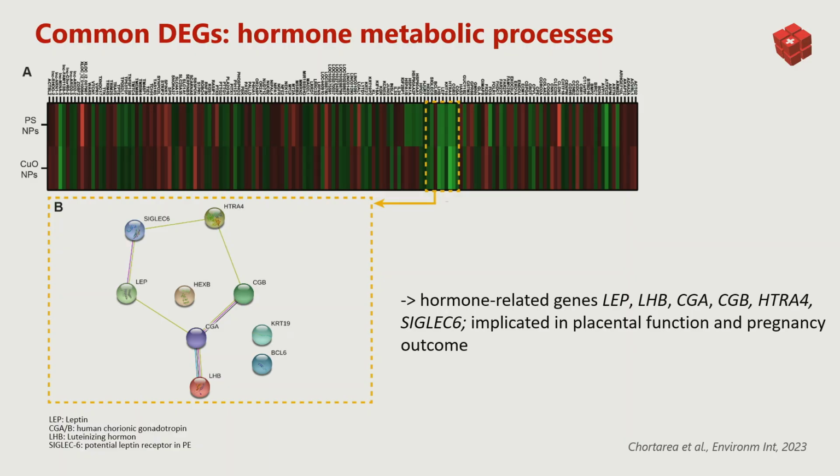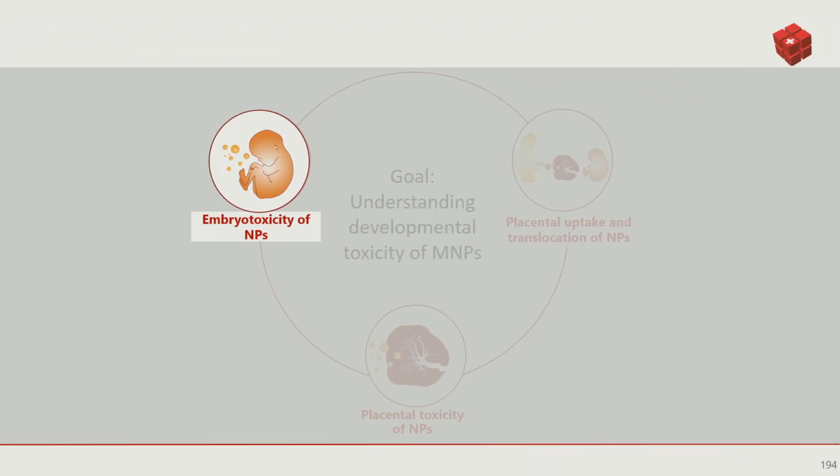Because this is an endocrine disruption symposium, I also wanted to show this group of genes that we found deregulated, both from the copper and the polystyrene, and it contains a lot of hormones. So we also find deregulated gene expression of leptin, chorionic gonadotropin, and some other pregnancy-relevant hormones, which could indicate maybe that there are some endocrine disrupting activities, but whether these are sustained or strong enough to induce a response needs to be followed up.